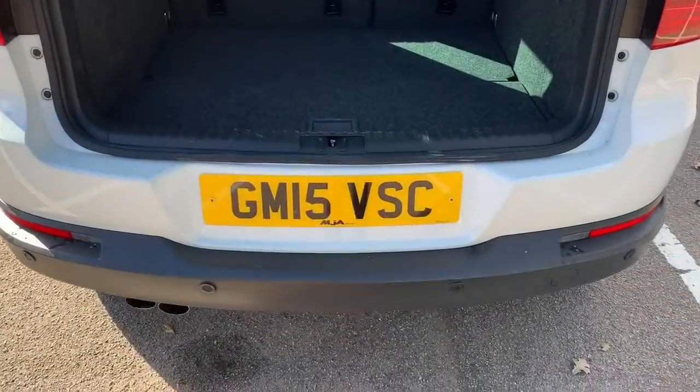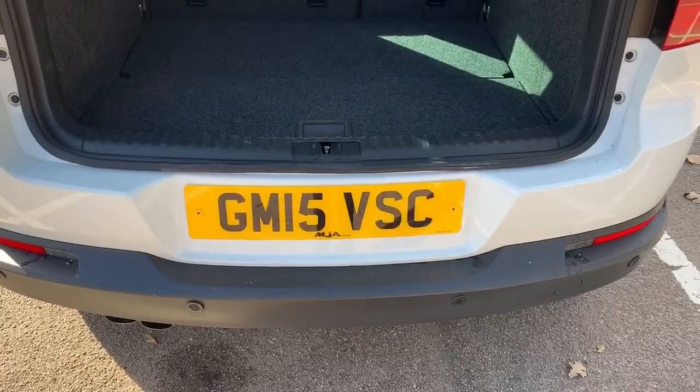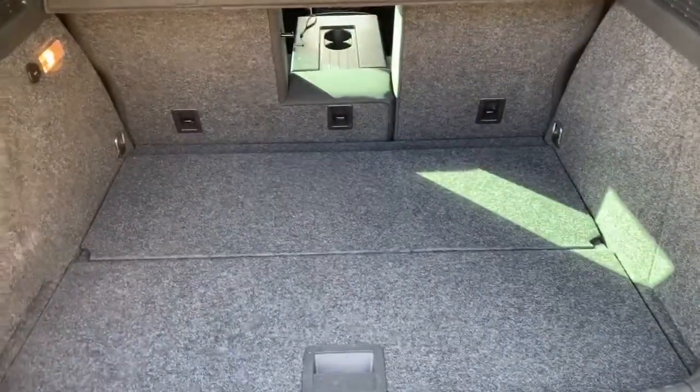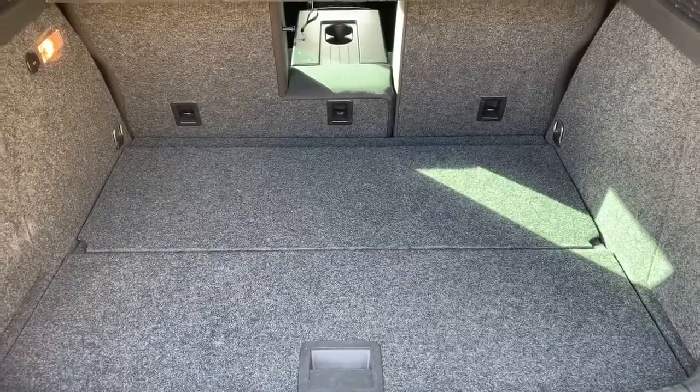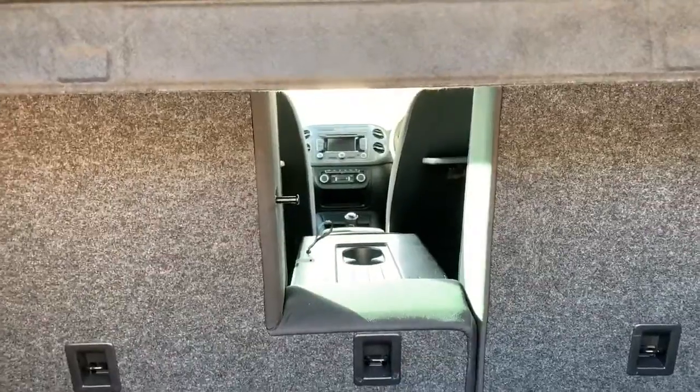So as we approach the boot, you'll see we have reversing sensors. This car's got a lot of parking aids, which I will show you when we're inside the car. Plenty of boot space as well. We've also got that 60/40 split folding rear seat and the ski hatch, as you can see.